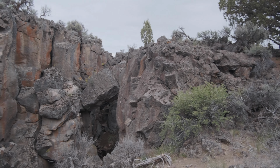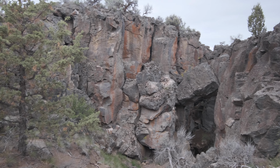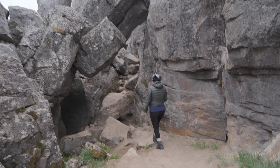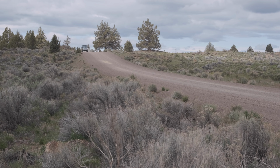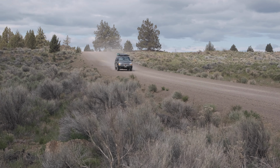So overall, Crack in the Ground was really cool. It is a really neat formation to see. And if you have the time, I would highly recommend doing the entire length of it instead of just the first section like we did. But we had quite a few miles to put in before we were getting to our next area where we had planned to camp.